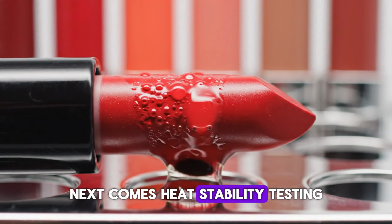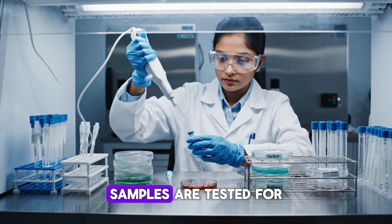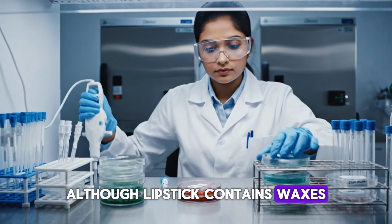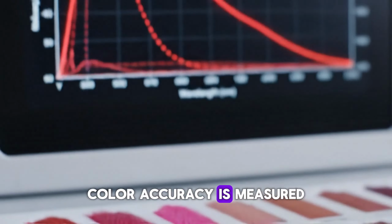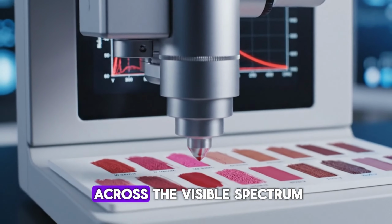Next comes heat stability testing. Samples are tested for microbial contamination. Although lipstick contains waxes and oils that resist bacterial growth, testing is still required. Color accuracy is measured using spectrophotometry. Instruments detect light reflection across the visible spectrum.